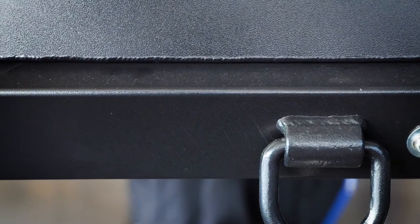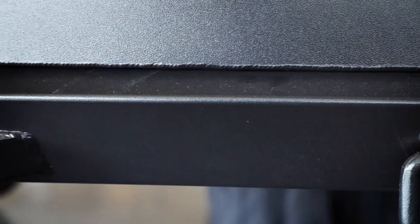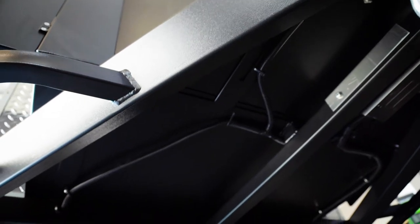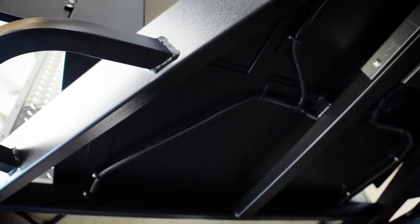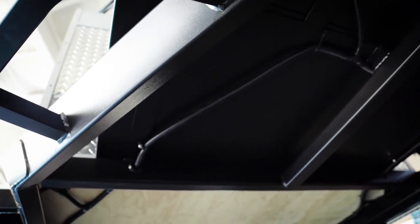Another one of my favorite features is the design of the frame. They actually cut the frame pieces at a 30 degree angle so that you get a longer weld, which means that this frame is absolutely bulletproof. It's stronger, it's gonna last longer, and they have a major focus on durability when they built this trailer.